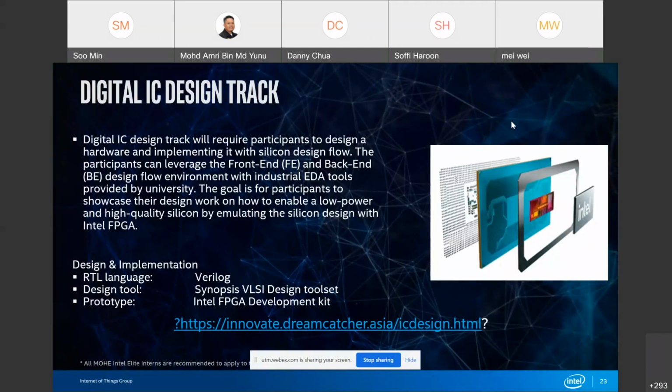So an example of the front end will involve Verilog coding, as I mentioned, plus simulation to ensure that you at least have good functionality of the design to start with before you pass it to the back end. The back end design will mainly involve the physical aspect of the design, such as DC, we call it synthesis, auto place and route, and static timing, and maybe another one will be more on power analysis. The end goal of this IC design track is for students to showcase their final design on how to enable a high quality end product based on the specs the student has come up with, in terms of power, area, or performance.